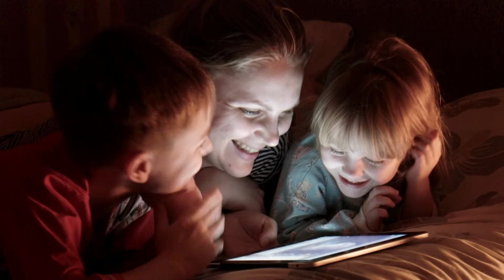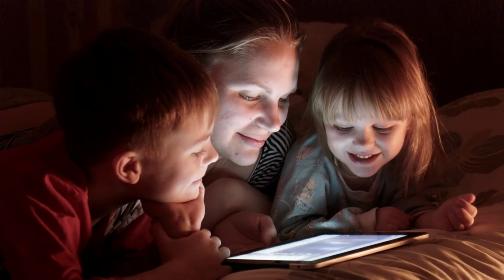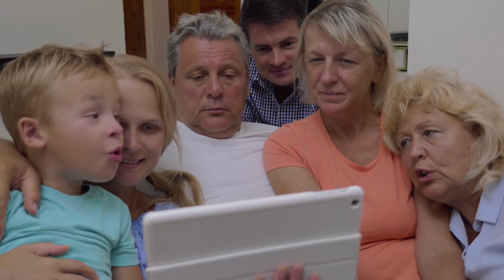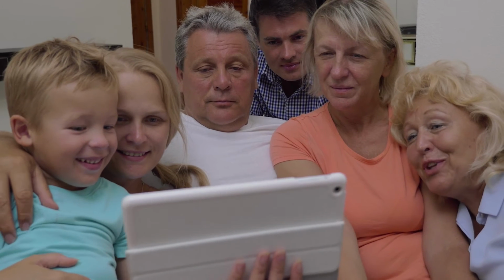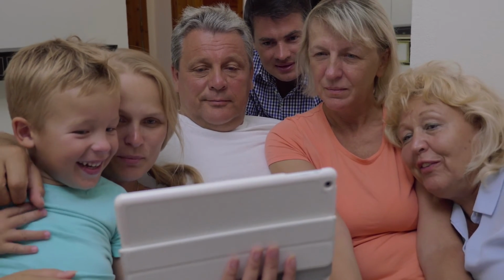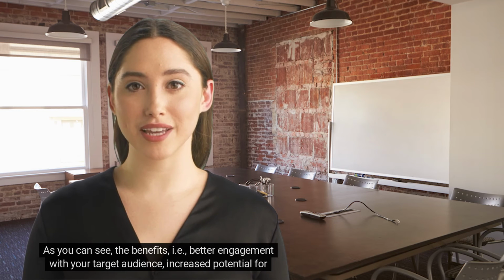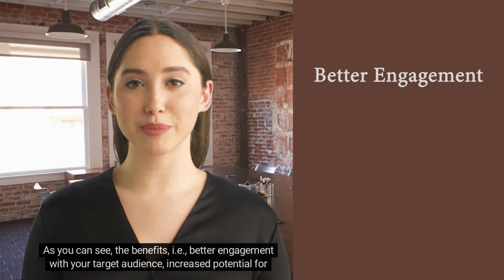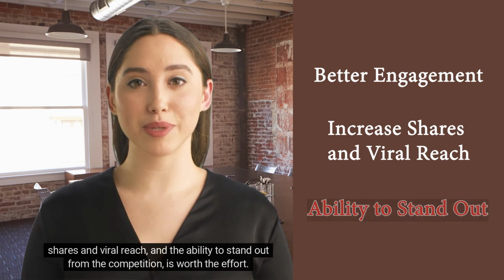Utilizing engaging visuals can help capture and hold your audience's attention while promoting your brand in a way that resonates with them. Also, including visuals in your marketing doesn't have to be complicated or time-consuming, since you have some amazing stock photo sites and design tools at your disposal. As you can see, the benefits, i.e., better engagement with your target audience, increased potential for shares and viral reach, and the ability to stand out from the competition is worth the effort.